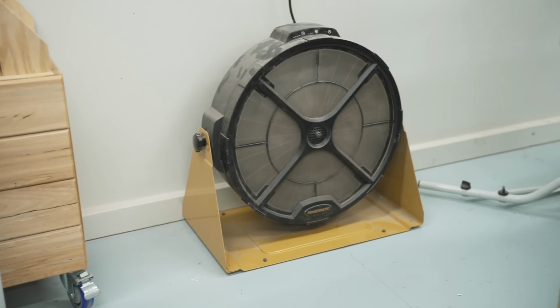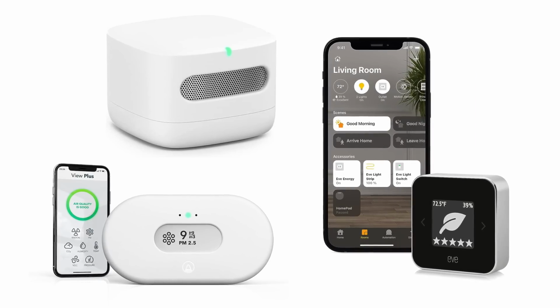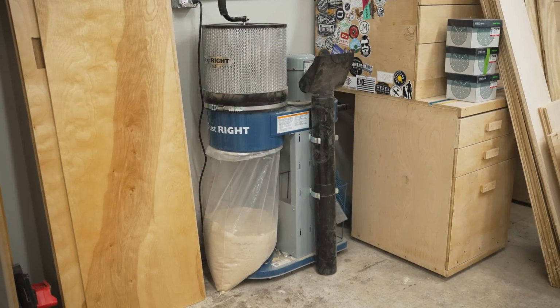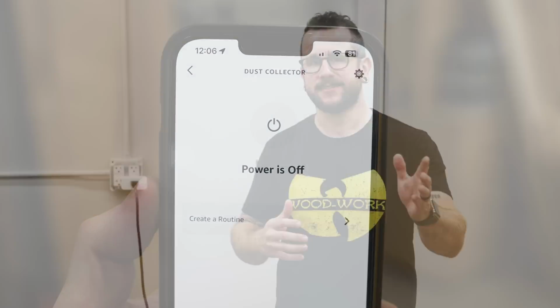You can even get super fancy and add some sensors that can track the air quality and automatically turn those air filters on when the air quality gets bad. And I'll talk a little bit more about sensors later. You can add remote and voice control to your dust collection system. If your dust collector didn't come with a remote, it makes it super easy to control it anywhere from the shop with a simple voice command.